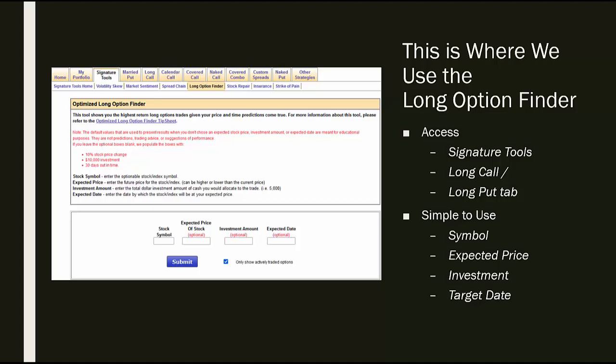This is where we would use the long option finder on PowerOptions. To access this tool, we can go right to the Signature Tools tab, click on the long option finder, or we can also access it under the long call or long put strategy tab. This tool is simple to use. We just put in the underlying stock symbol, our expected price after the decline takes place, whether it's 5 or 10%, an investment amount that we would put into the options to help hedge against this loss, and a target date where we expect maybe the market to hit the bottom.